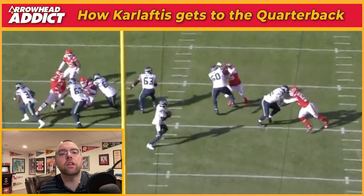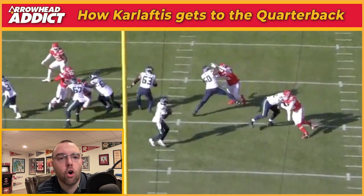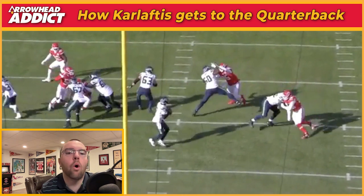But here's what you need to know. Smart call by Steve Spagnuolo. What it does, just by having Bolton up there, look at the way Seattle has split its protections: three to the left, two to the right. The Chiefs knew that's a basic call. That's what you're going to get.